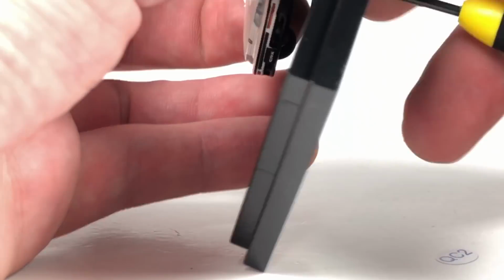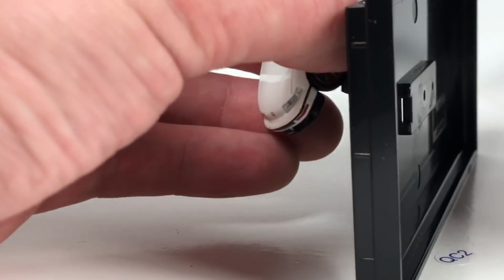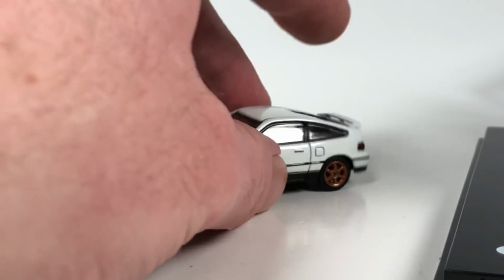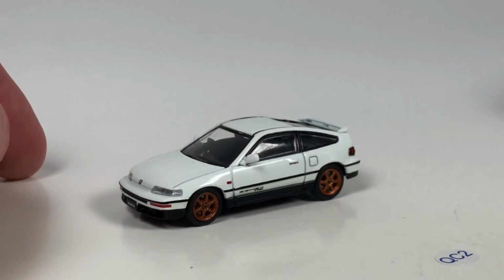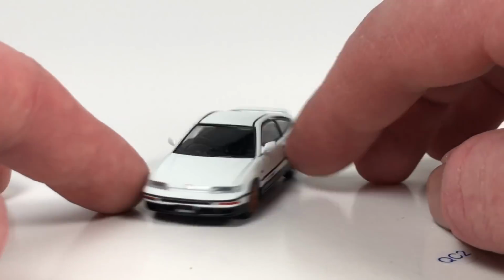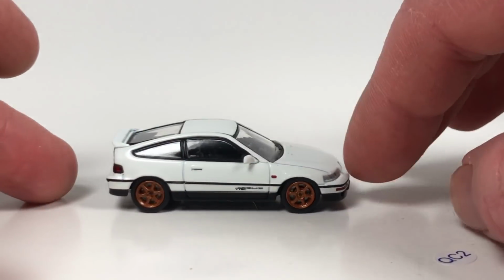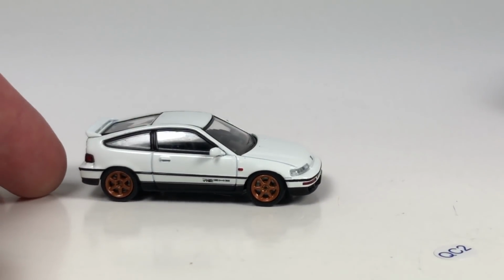Let's get this unscrewed from the base. I mean, they definitely put out some cool stuff, and some of them are really, really neat. The first one I got was like a Prelude or Integra or whatever it was. That thing was super cool. I don't remember, but I remember it being cool. And this is pretty decent. And it sort of rolls.